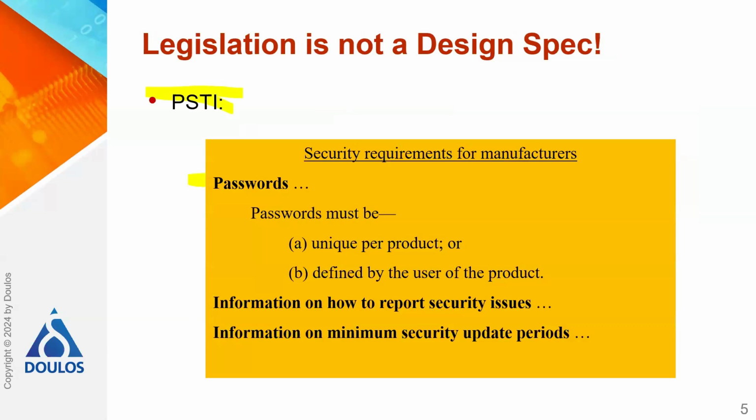First one is related to passwords. And as we heard with the Mirai attack, the reason that was able to proceed was because a lot of devices had default passwords which were never changed. So it makes a requirement that passwords have to be unique per product or defined by the end user. It doesn't actually say that you must have a password, which is quite interesting. And again, if you're designing a system, it doesn't really give you much help in terms of how you get started.